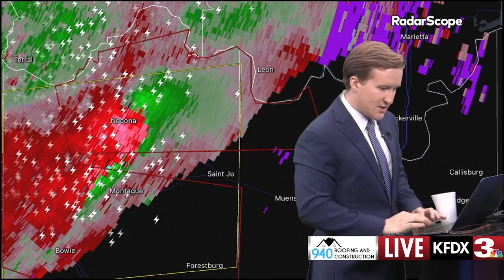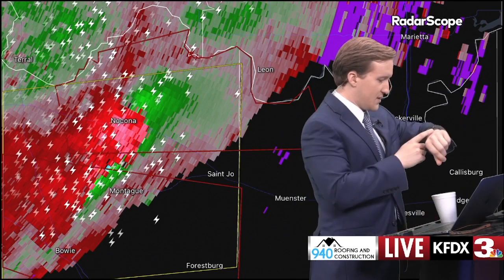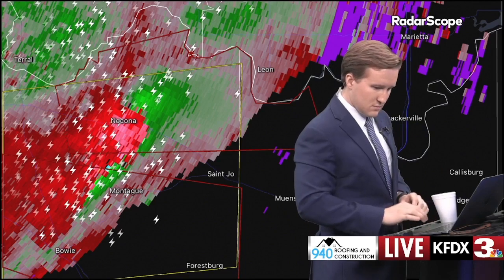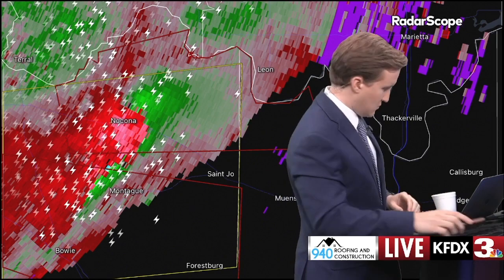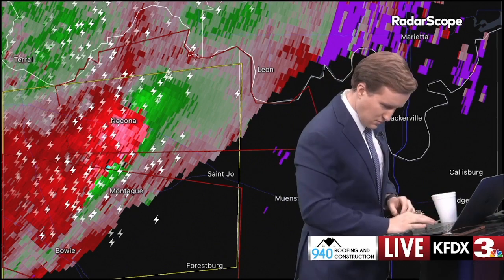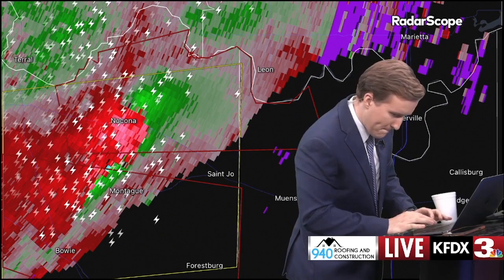So let me go ahead and check out chat. Let's go back to our regular product here for a moment. I just wanted to point your attention to the Fort Worth chat, Michael. 8 miles south of Nocona, wall cloud just west of Montague appears to not be touching down. So yeah, it appears to be trying, but it's not hitting that yet.